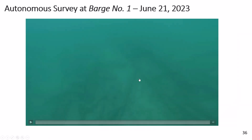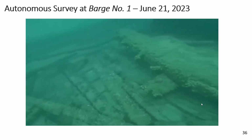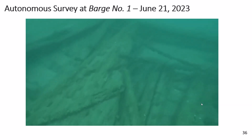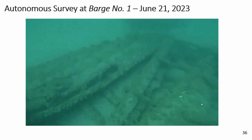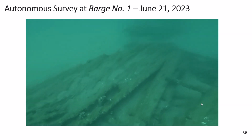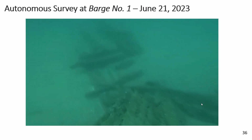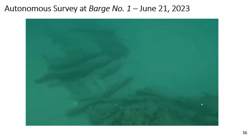So this video kind of shows what Dory sees when it's deployed. And this is an autonomous survey of the shipwreck. And this is using all the components that we discussed earlier. So the control system, the planners, they are here. There's no manipulator on board, but this is kind of the quality of the images that we were getting. And these were actually good images.